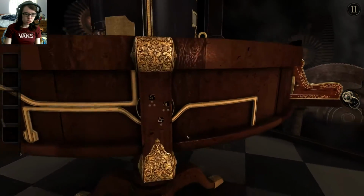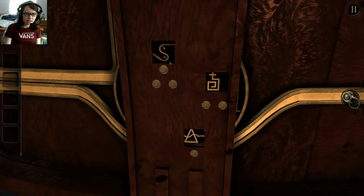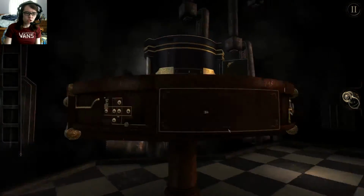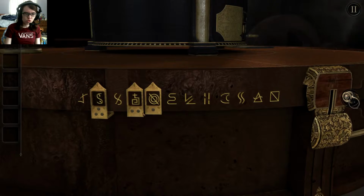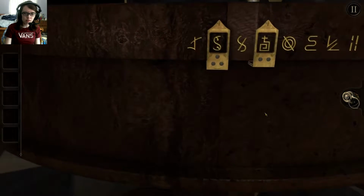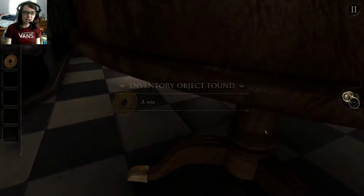It looks like something changed. It's the things! Okay, 3 is the S, 2 is the square doodad, and 1 is the triangle. Alright, 3 is the S, 2 is the square doodad, and 1 is the triangle. Yeah! Give me a coin. Heyo! How'd I know?